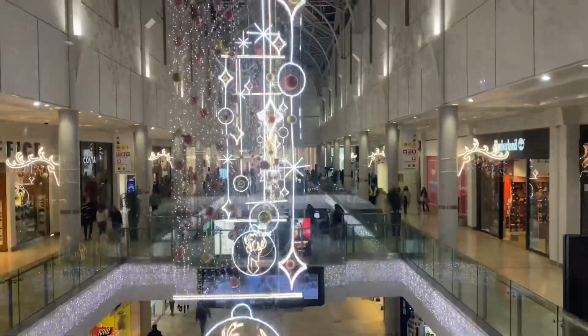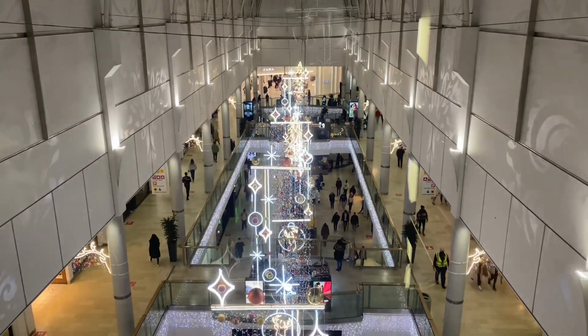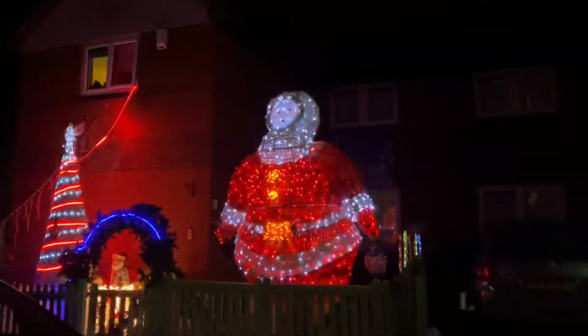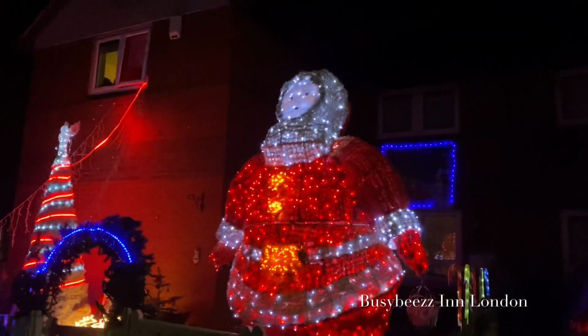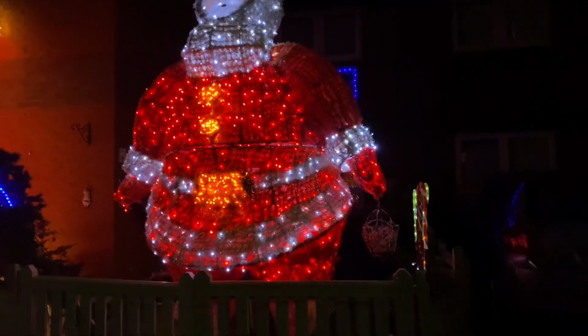So that was Highcross. And now we will be heading towards the city center, and on the way we can see some of the houses that are decorated heavily. Look at that! That's a big Santa. Looks interesting, isn't it? Well decorated.